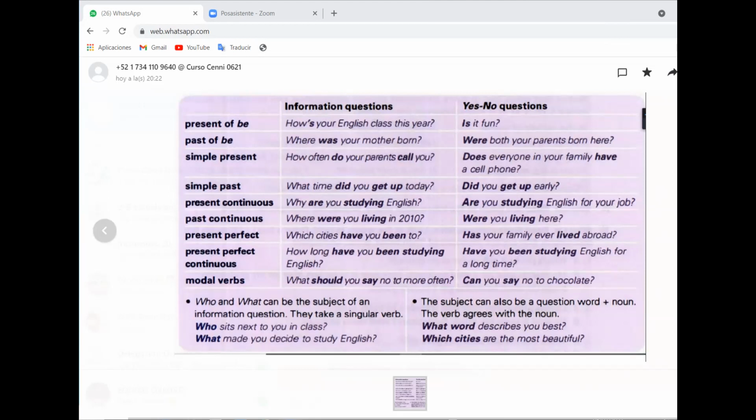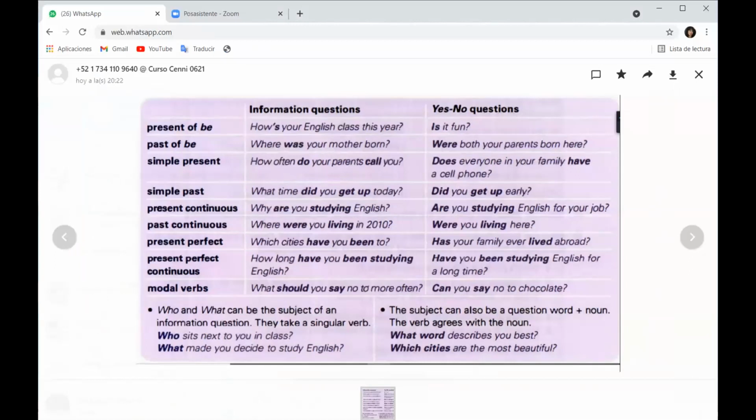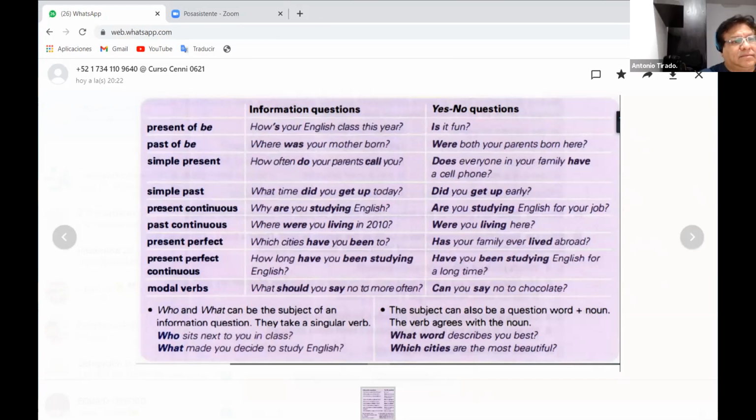So how's your English class this year? Sorry? How's your English class this year? I think it was interesting and funny. Okay, can you ask me the second question? Okay, where was your mother born? My mother was born in Matamoros City. How often do your parents call you? How often? Okay, they call me every day. Is it correct, this one? Antonio, yes, I think yes.